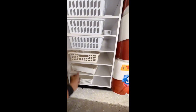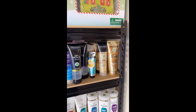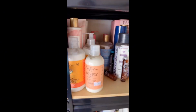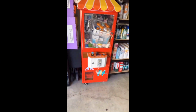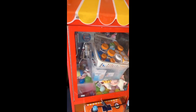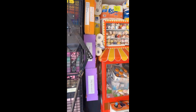I found these baskets on my pile of baskets. So, you know, something there too. And the last row right here are all stylers. Some Shea Moisture. This will not fit. And then my little crane. I put the medicines over there, or the vitamins, just because if I need something, it's easy access.